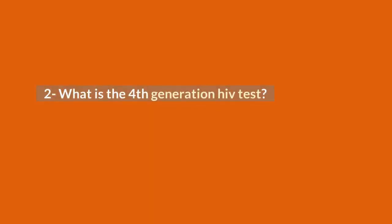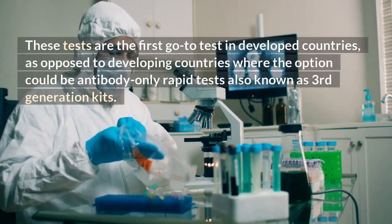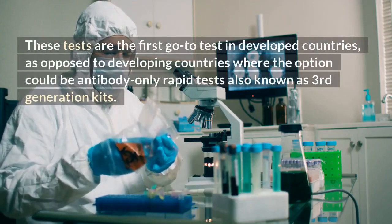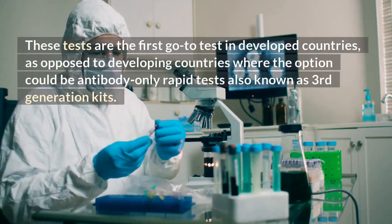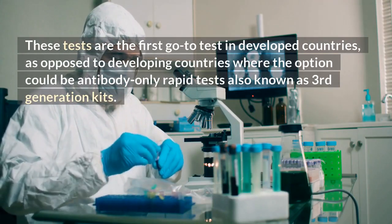2. What is the fourth generation HIV test? Also known as combo testing kits, fourth generation kits detect both HIV antibodies and HIV antigens. These tests are the first go-to test in developed countries, as opposed to developing countries where the option could be antibody-only rapid tests, also known as third generation kits.